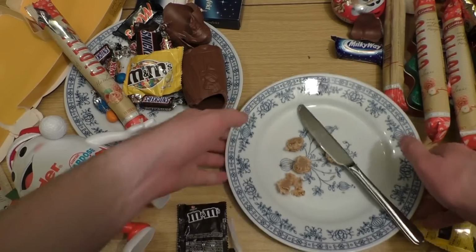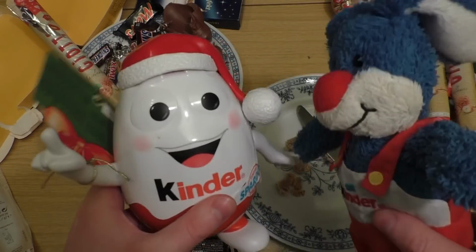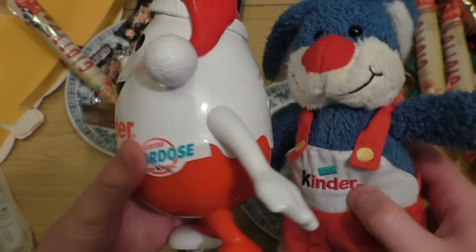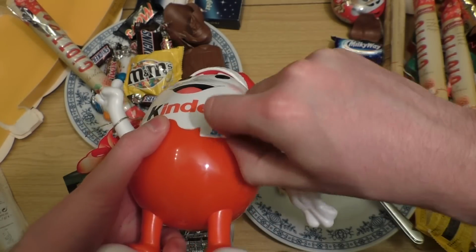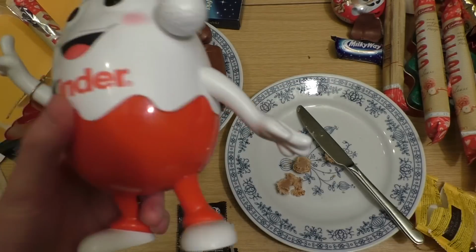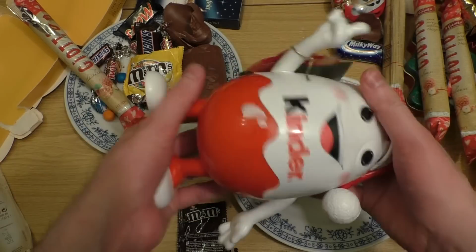Good. Now we get to the Kinder money box. Yeah, thank you. So this is the money box. As you can see, it's a big surprise egg. Oh, got him. Santa's head. Says funny money box. And I think we have to remove the duct tape, and then we can open it up. Okay.